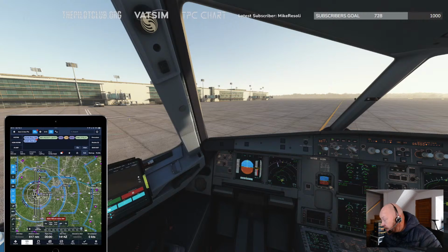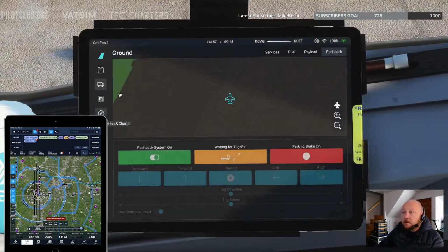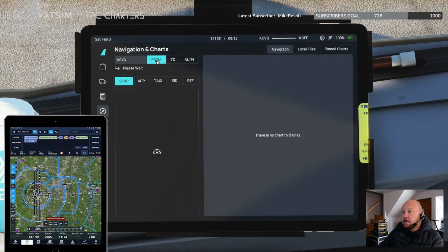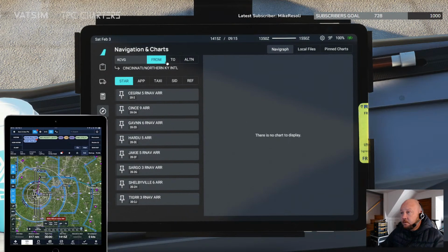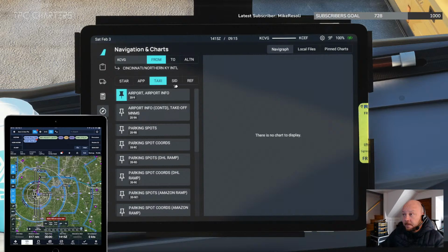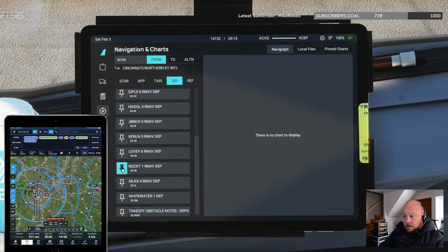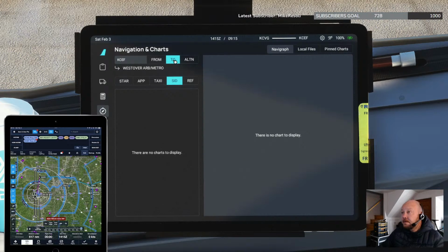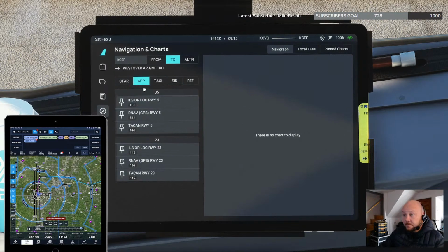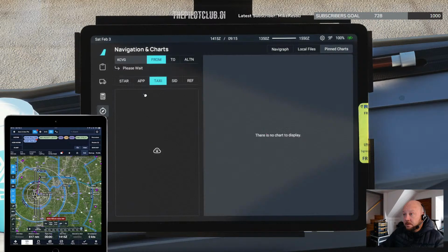Alright, looks like we got our good start on engine 1. So we'll go ahead and release the tug. Let's go ahead and load our charts. So for Cincinnati, here we're going to need our airport chart. We're going to need our departure chart. And then for our destination, we'll need our approach, ILS 5, we'll need our arrival, which is Stella 1, and we'll need our taxi chart. So we're all set with that. Here's our pin charts.